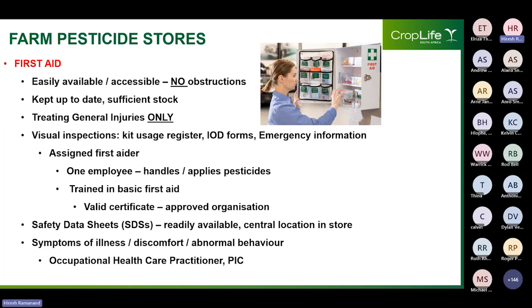At least one employee who handles and applies pesticides needs to be trained in basic first aid and be in possession of a valid first aid certificate issued by an organization approved for this purpose, such as NOSA, for example. Now, the safety data sheets of the pesticide stores must be readily available at a central location in the store for reference to the actions to be taken in the event of an exposure.